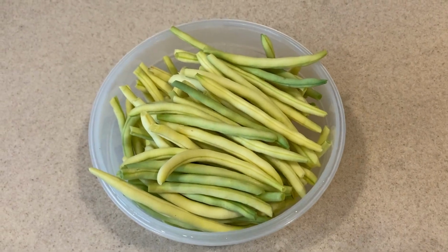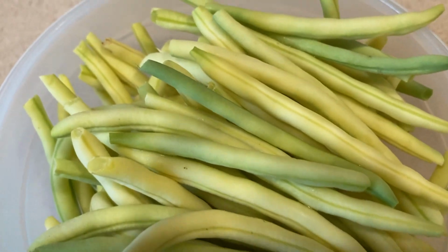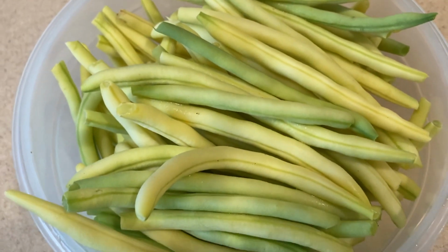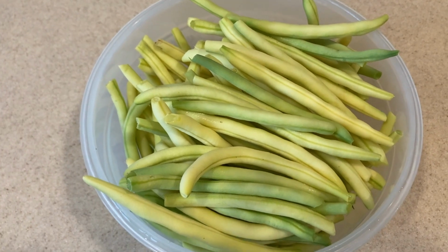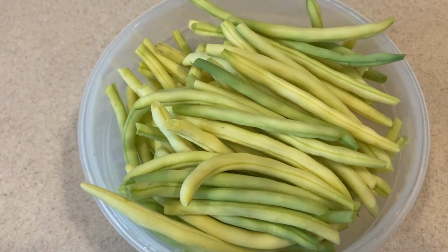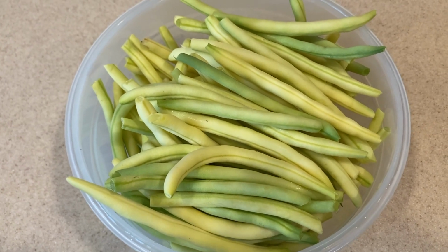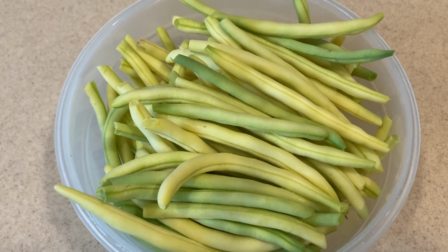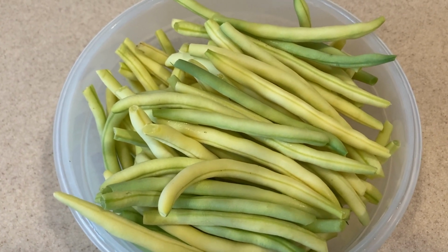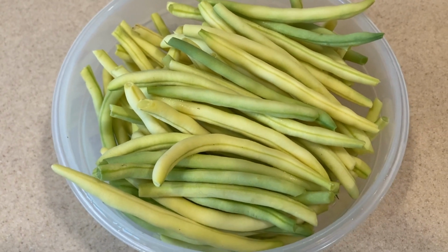I have a bunch of our garden fresh yellow beans. Look at how beautiful these are. I washed them thoroughly and then I snapped the ends off. And now I am going to boil some water. We're going to blanch them and freeze them. I'll show you quickly how we do that. We will have summer fresh green beans in our freezer come the dead of winter, which I love that idea.